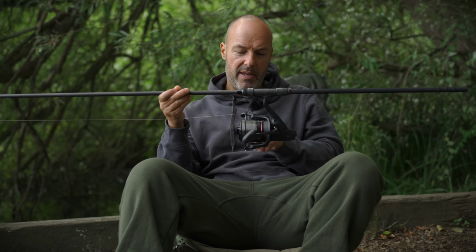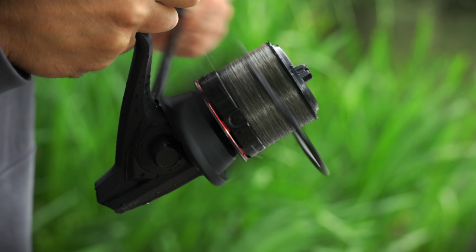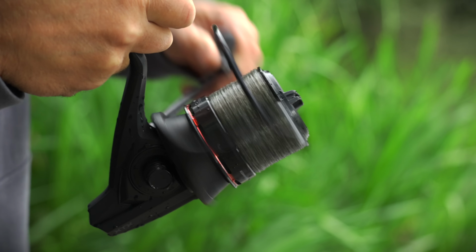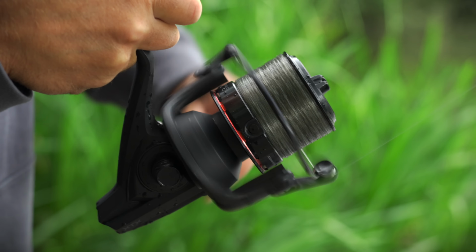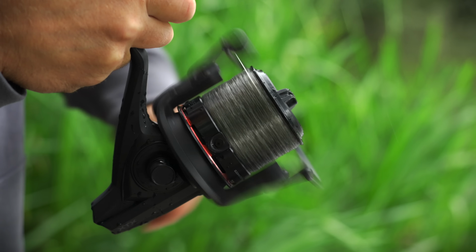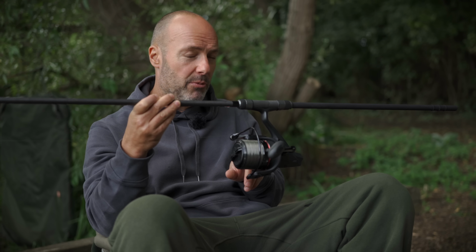Talking of smoothness, you can see the line lay is absolutely beautiful. This is very thick 0.4mm line, and with that super slow oscillation using the special balanced rotor design, you get that real regimented layering of your line. One turn next to the previous, next to the previous, next to the previous, which of course means you really do get the most out of your casting, and I think actually it helps your line to stay in really good condition as well.